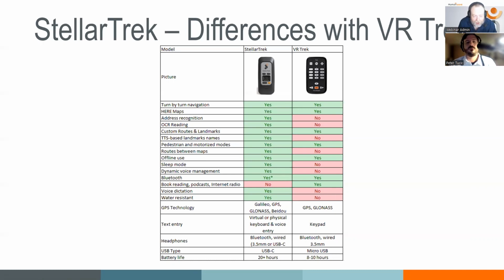Custom routes and landmarks. So we've got yes on both. On both the StellarTrek and the VRTrek, you can do routes, landmarks, and all of that. The big difference, and that's a feature that was requested by a lot of users, is TTS-based landmark names.